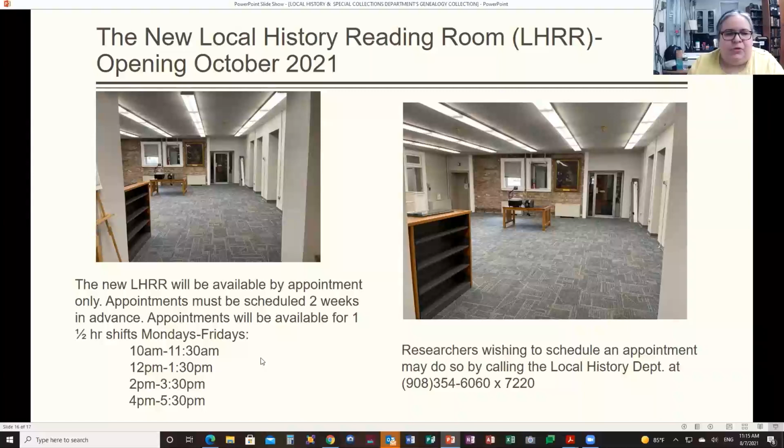Researchers are permitted to schedule 2 back-to-back appointments. We're not limiting how many appointments you can do in a week or anything like that. We just have to make sure we leave enough space, so that if you're there for an hour and a half and somebody else is coming in at 12, we have time to take the materials and bring them back into the archive room. So anybody wishing to use the space or any of the materials can, beginning in October, call the local history department and speak to one of the staff, and we can schedule an appointment for you.